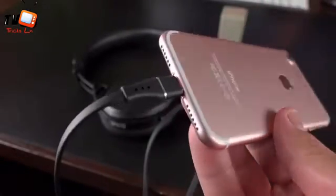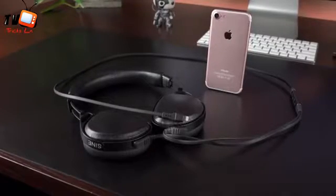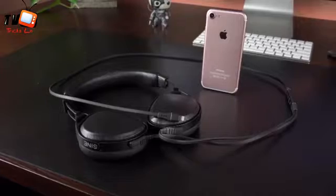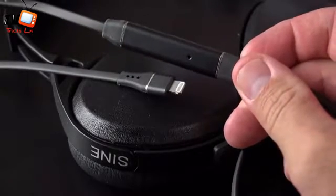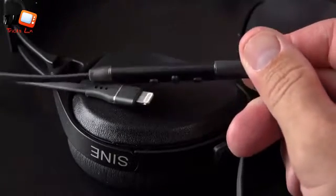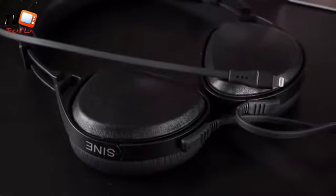Although Apple is expected to include a headphone adapter with the iPhone 7, there are a lot of benefits to using Lightning connected headphones. For example, it provides a lot more power and can pass a lot more data over that connection. I have these really incredible Audeze headphones, which use a Lightning cable with a built-in 24-bit DAC, which you can never power on a headphone jack.